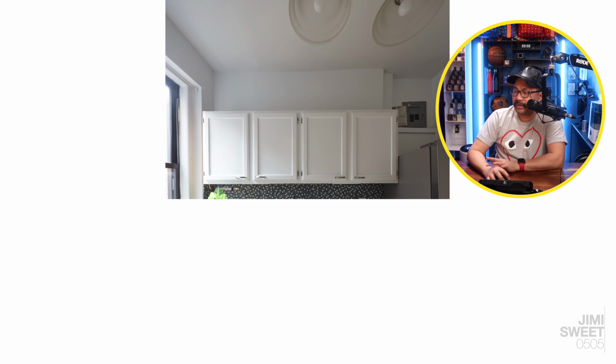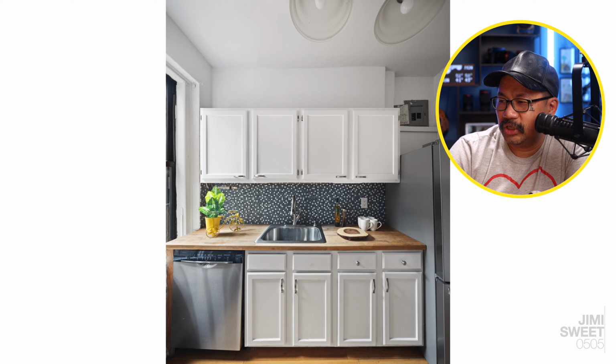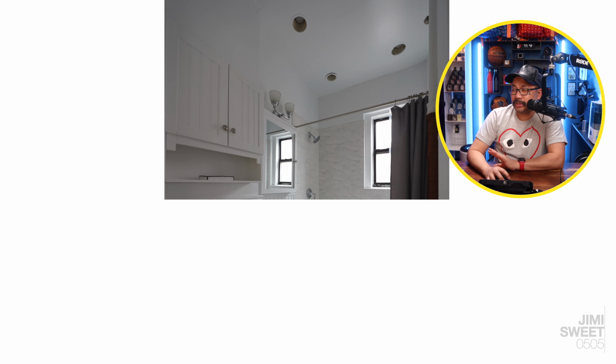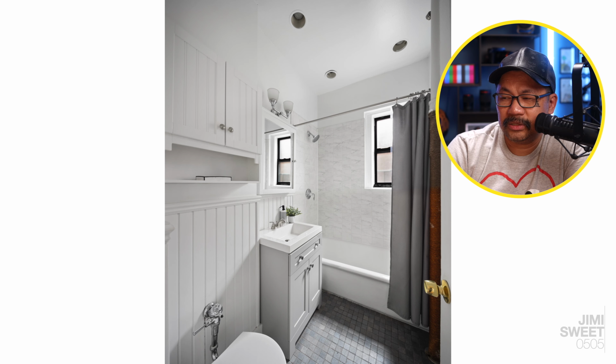Okay, so this is another kitchen shot. This is more of just a straight on. And again, it's a shift switch. So we have our top shot, our middle shot, our bottom shot, and then that's our delivered shot. Ugh. You can really see how badly the dishwasher was installed. Whatever. What do we got here? This is a bathroom shot. So we did a shift stitch. So that's our top shot, our middle shot, our bottom shot, and that's our delivered shot.